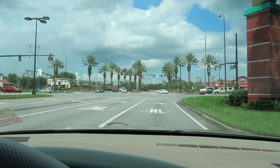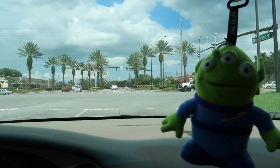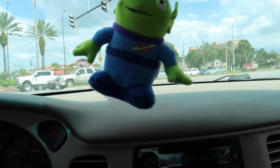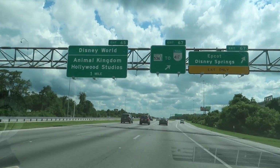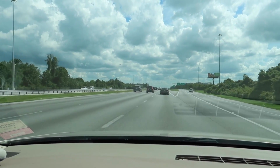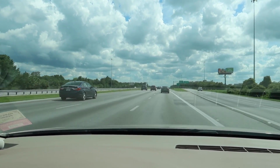And here's the back of the sign where this whole video started. And now I'm turning to get back onto the interstate to do this all again. And I'm back on the interstate. I am passing by the Epcot and Disney Springs exit and heading down to the Animal Kingdom and Hollywood Studios exits.